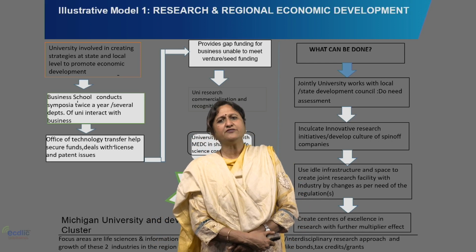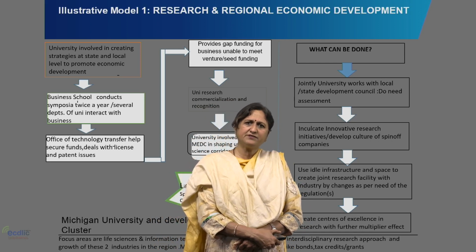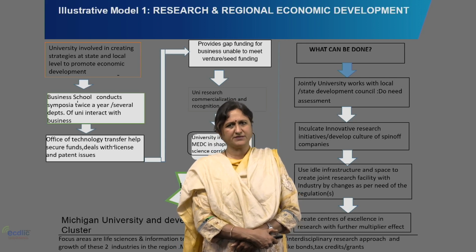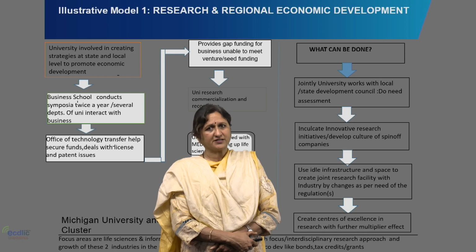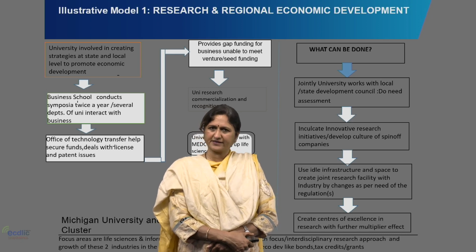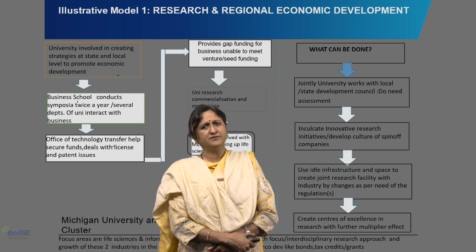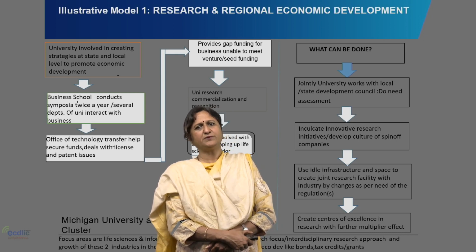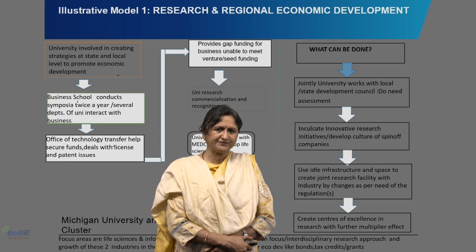This led to a lot of usable research outcomes which would get converted into scalable businesses. University research got commercialized, and it got recognized. The university got involved with the Michigan Economic Development Corporation in shaping up the complete life science corridor.